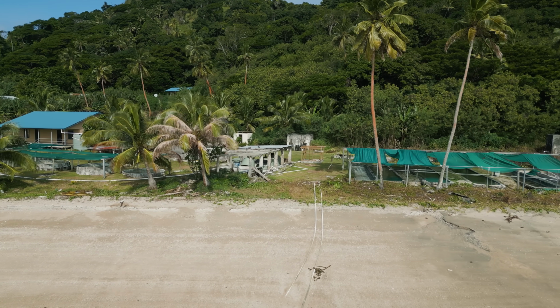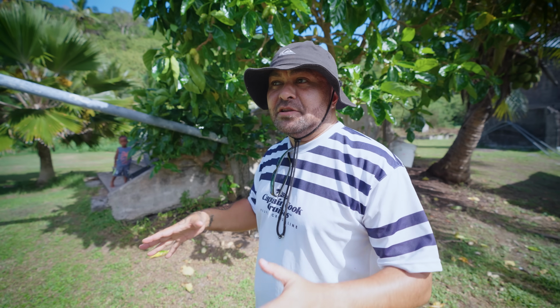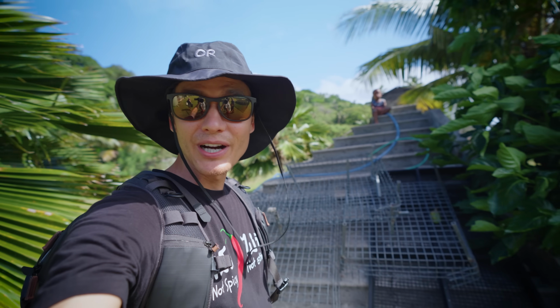The original hospital steps are behind me. I believe this was in the year 1911. Oh, okay. It was built by the French and the Catholic nuns that used to live here. The building doesn't remain anymore, but the steps do remain to the leper hospital.